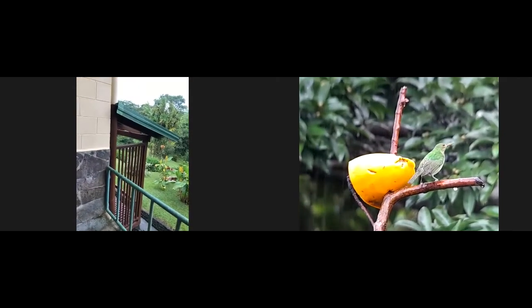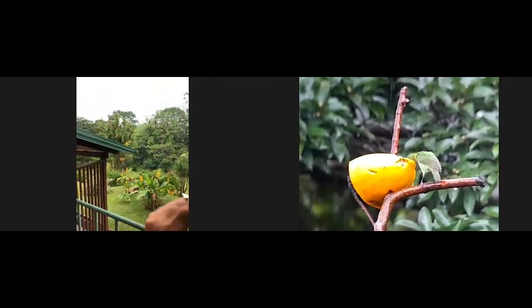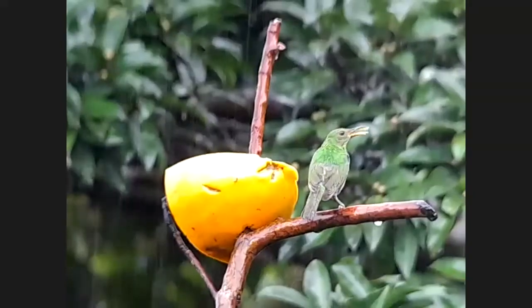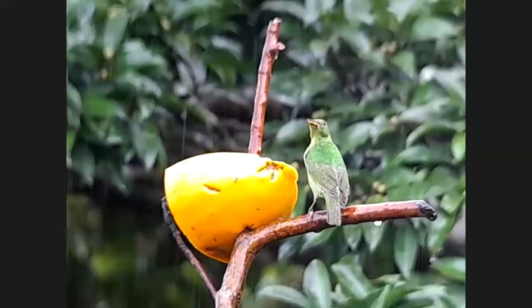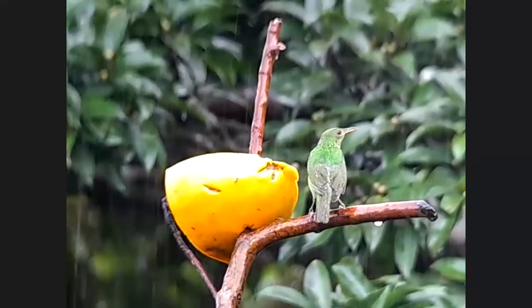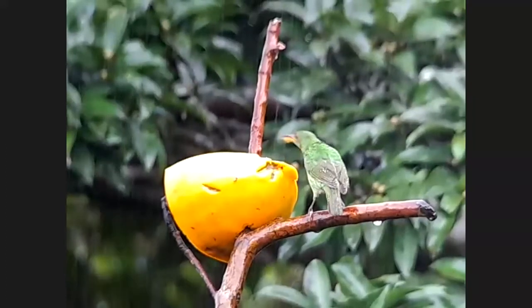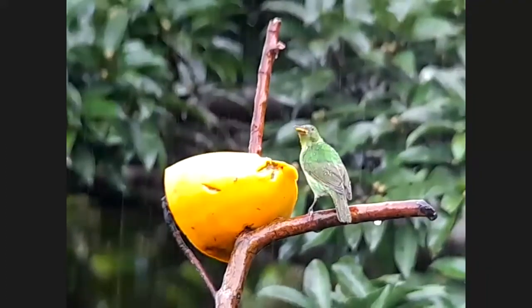Oh, they're both there, but I can only get one at a time in the telescope. So again, female green honeycreeper. The male is very colorful, turquoise with a yellow beak and black. All right, seems like they're waking up.